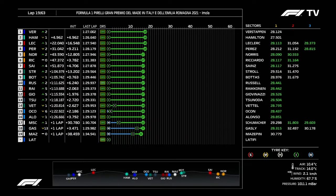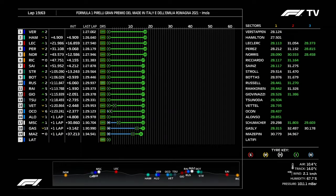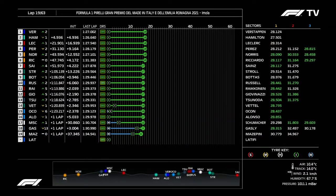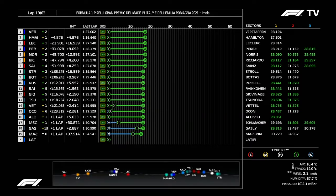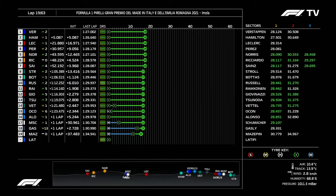Absolutely. Now, in a few more laps' time, the window would be open for Verstappen and Hamilton to make a pit stop and still come out clear of Charles Leclerc. He's now 21.7 seconds adrift of the leader, as you can see, 16.8 adrift of Lewis Hamilton. But they're beginning to get to a window where they could put dry tyres on, but that would be a very, very bold decision right now.